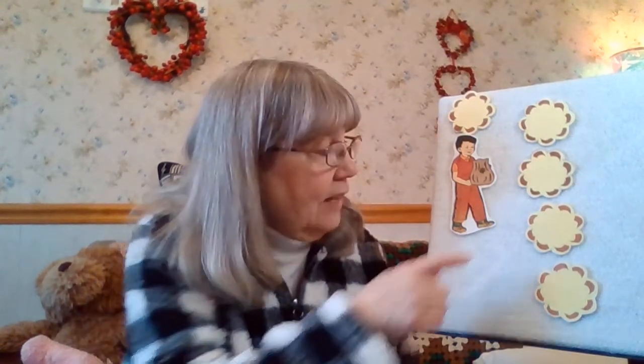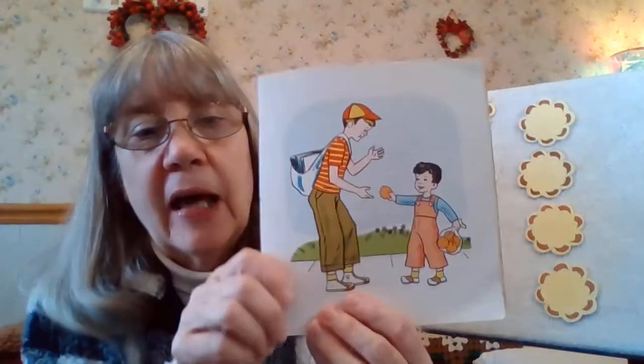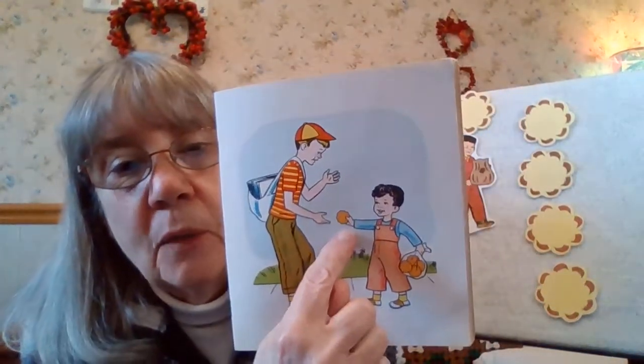So 6 cookies, take away 1 cookie. How many cookies does Johnny have left? He only has 1, 2, 3, 4, 5 cookies. Do you think he's going to eat them all? I don't know. They're 5 really good looking cookies. Oh, looky, he's going to give another cookie away. Look, he's giving a cookie away.